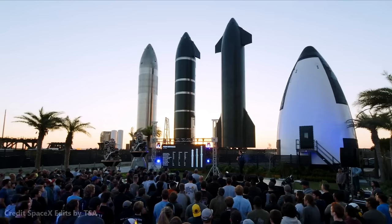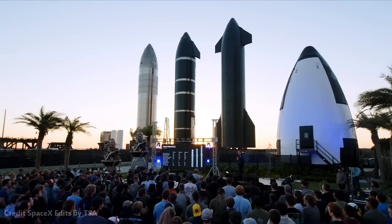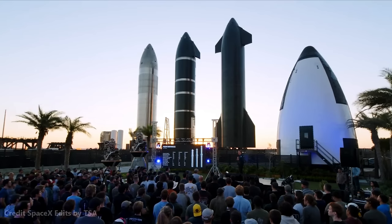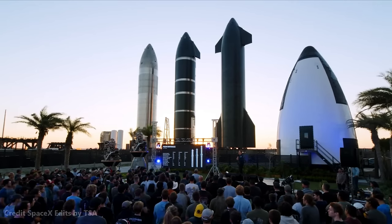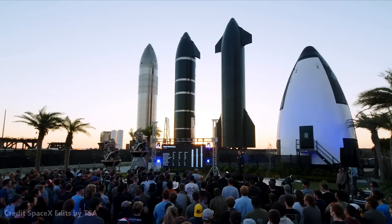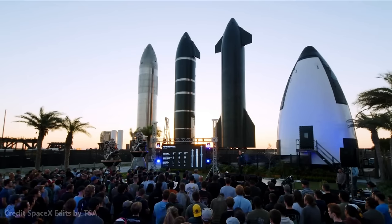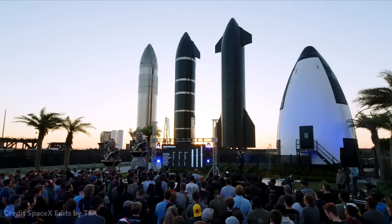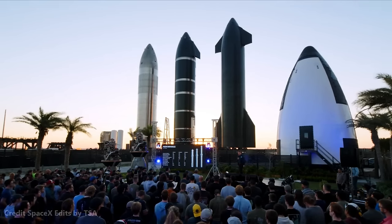Ultimately, I think we might be able to get the cost per flight to Earth orbit down around $2 million or $3 million. These are sort of unthinkable numbers. Nobody ever thought that this was possible, but we're not breaking any physics to achieve this. This is within the bounds of physics, so we can do this.